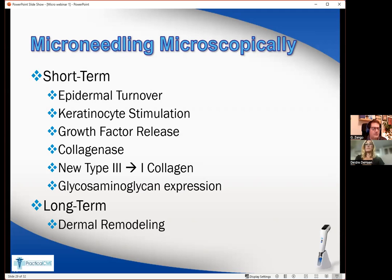You get release of growth factors, collagenase, type 3 to type 1 collagen, but you're going to see more type 3 collagen from microneedling than you will from another type of injury, which generally results in a higher pliability of the healing rather than scar. More glycosaminoglycans, so you're going to have more hyaluronic acid permanently in the skin, not just coming in through your channels. And then, of course, long-term, you get this cyclic dermal remodeling. You just have to give the skin enough time to heal in between the treatments. You can't be in a rush with this.